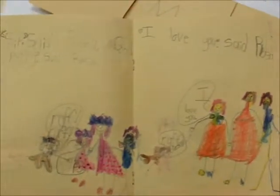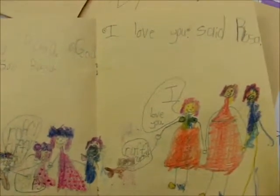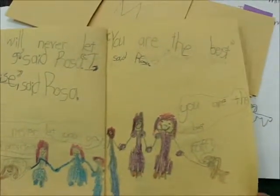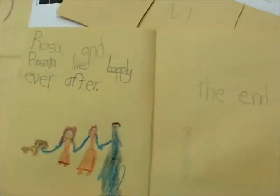I love to see their growth in illustrations. You can see she's even toying with quotation marks, or speech bubbles. Very interesting. You can tell what she's picking up from mini lessons. And then, of course, the dating.